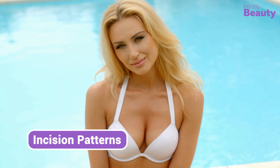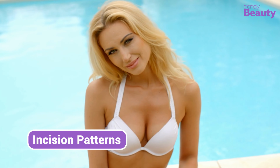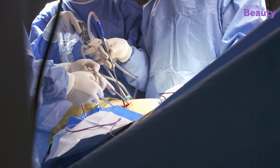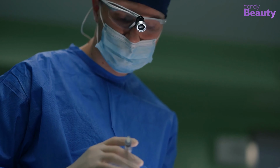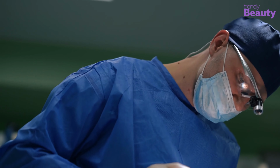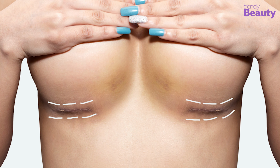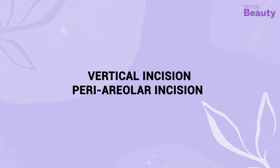Breast reduction and lift surgery can be life-changing, but they do require incisions. So what can you expect? Breast reduction typically requires larger incisions than breast lift surgery. The most common incision pattern is the anchor incision, which resembles an inverted T. It starts around the areola and extends down the crease underneath the breast. Other common incision patterns include the vertical incision and the periareolar incision.